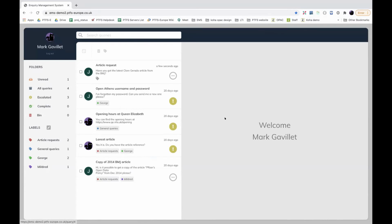What we're trying to do here is not have one of these huge ticketing systems where it takes a lot of time to manage all of the queries that come in.